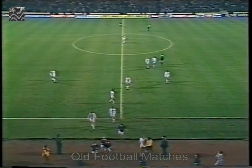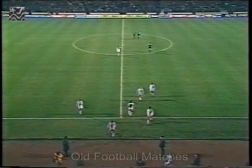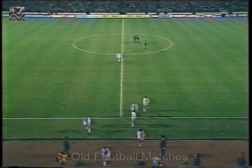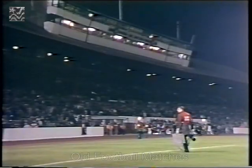That was in 16 minutes, but then in 35 minutes, this man Katanec equalised for Yugoslavia. Near post corner kick not cleared up, and Katanec managed to stab it home to make the half-time score here at Hampden. Scotland 1, Yugoslavia 1.